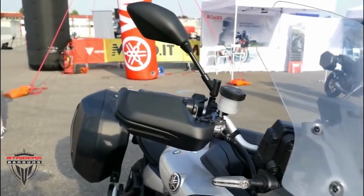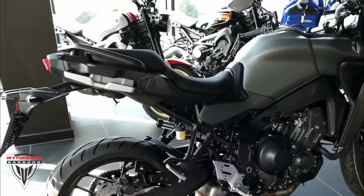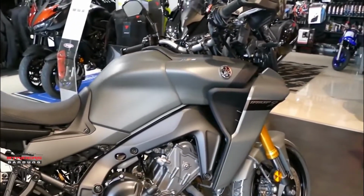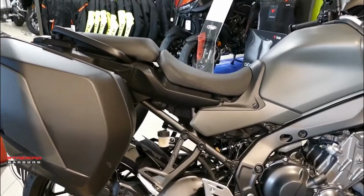Reliability and build quality. The CP3 engine in the Tracer may have been tweaked for the new version of the bike, but if the old version is anything to go by, there shouldn't be any problems. CP3 engines have been known to see off 100,000 miles without issue.